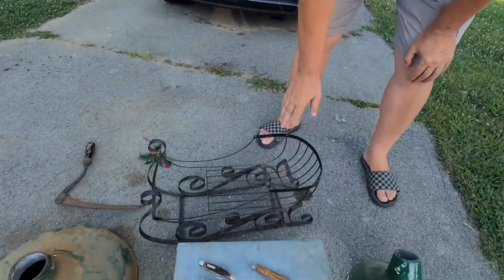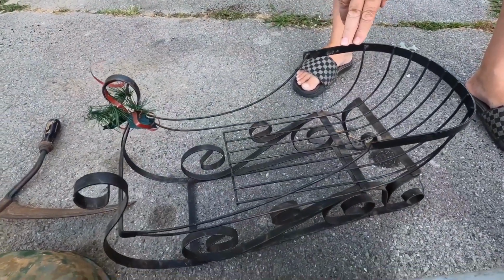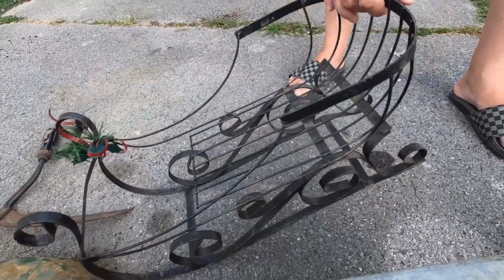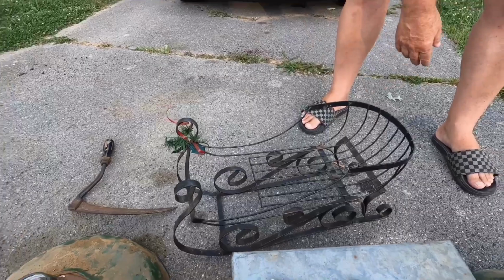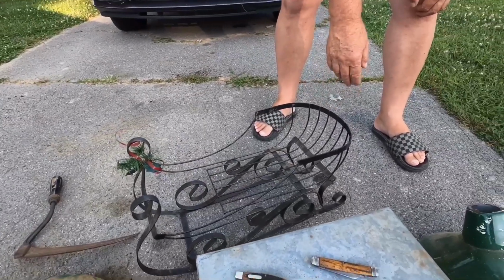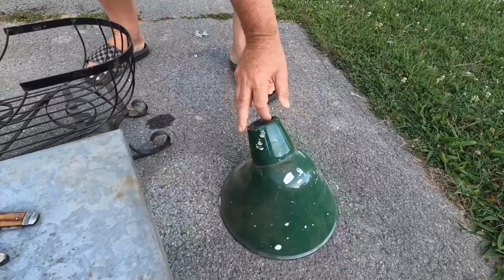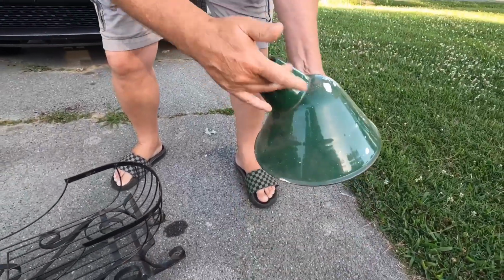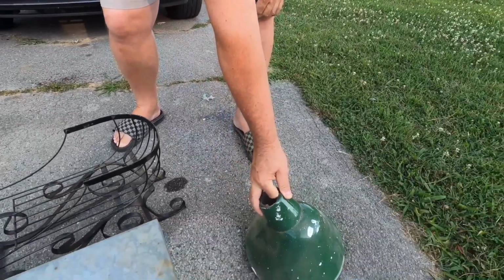This piece here, we actually picked this up at an estate sale on the way back, and I don't think it's old or anything, but it's kind of cool. So it was, I don't know, $7, $8, something like that. Six. Got the old porcelain globe cover with the angle on it, the 45-degree angle, which I thought was cool. Got that for $5.